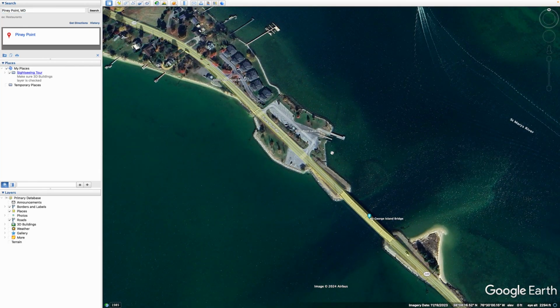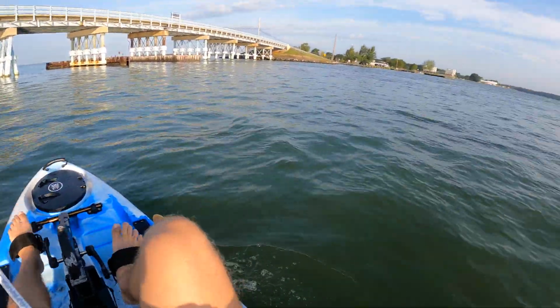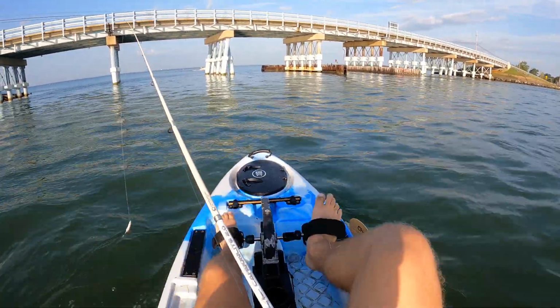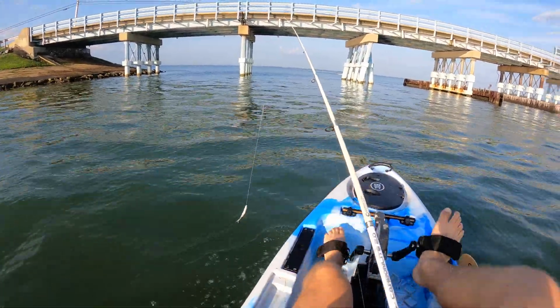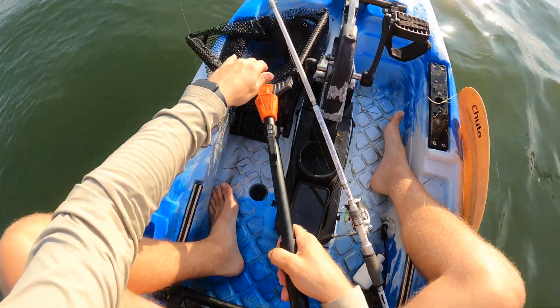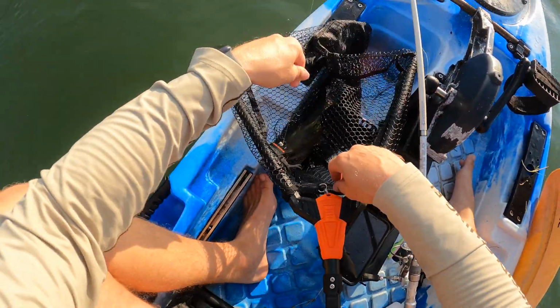I put in at the Piney Point landing, which puts you right in a great spot to go fish some grass flats, or you can fish the bridge, which in this case today I had to resort to because I fished some grass flats early in the morning. Just couldn't find any fish, but there was a stack of fish hanging around this bridge. Let's get into it.